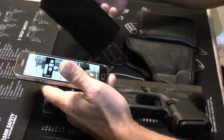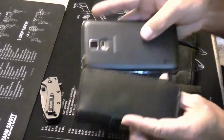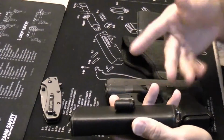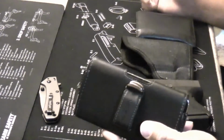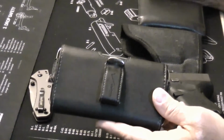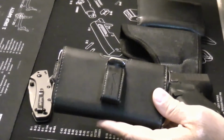I keep mine in a belt holster like this one. It just flips up and the phone slides in, and it clips on your belt. There's lots of ways to carry your phone, but make sure you have a good way to carry your phone and you do carry it. One thing I'll note, I'm right-handed. I put my phone holster on my left side because I want to have the ability to access my gun more easily, and the phone is a slightly lower priority in that case.